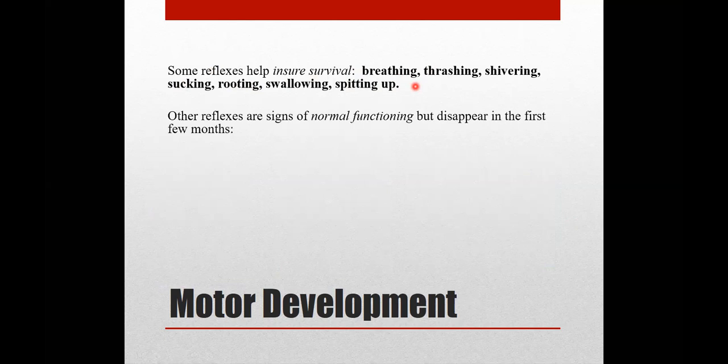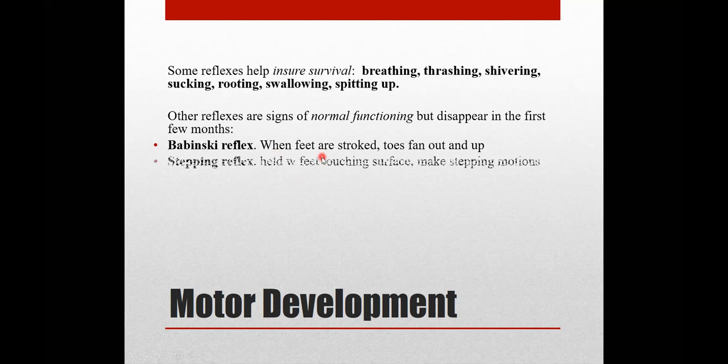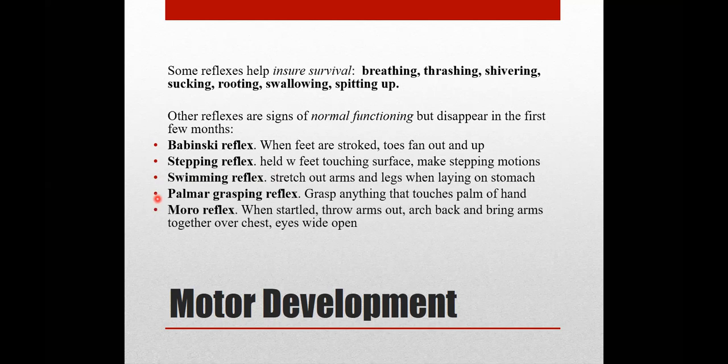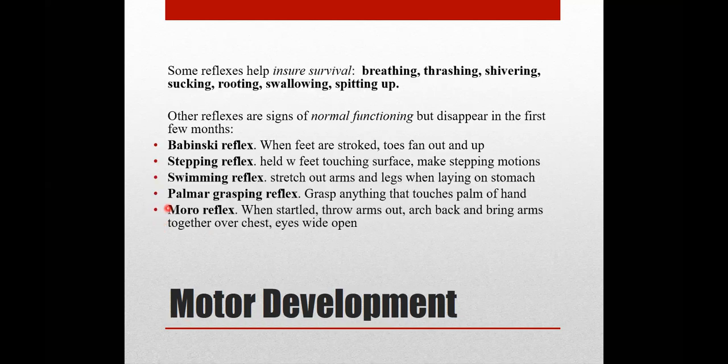Other reflexes seem to have no particular survival function, but are signs of normal functioning. Often these are present early on and then disappear within the first few months. Things like this Babinski reflex, where you stroke their feet and their toes fan out, the stepping reflex that we mentioned, the swimming reflex, you lay them down on their stomach, kind of do the swimming kind of motions. Palmar grasp, that's the grasping reflex we saw in the picture. Moro reflex, if you startle them, they'll throw their arms out and arch their back, and then they'll bring everything back in together. I don't know, that one might have survival function maybe, or maybe did one time. But anyways, notice that it is normal for these things to be present early on and then dissipate.